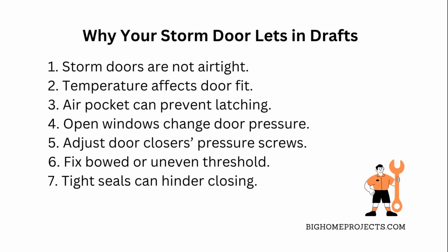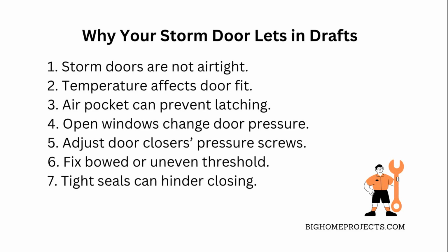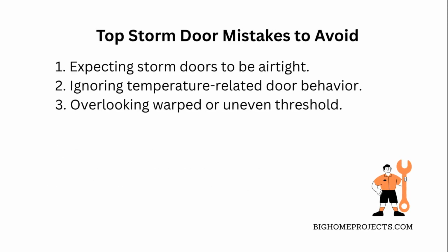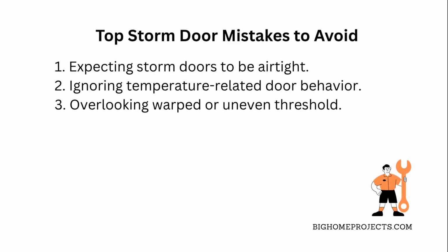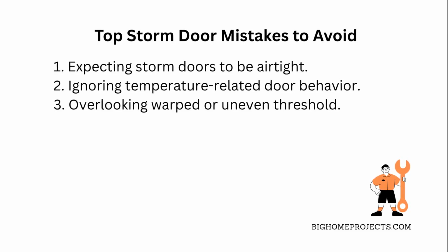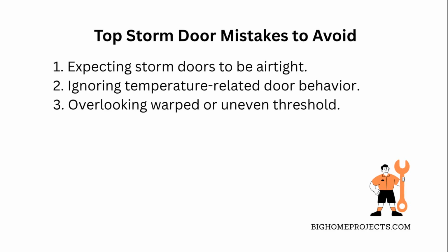Lastly, remember that if the seal gets too tight, it can actually make closing harder because there's no space for air to move out of the way. One of the biggest mistakes people make with storm doors is expecting them to be airtight like a submarine hatch, which is just not how they work. Fix this by understanding their purpose better.